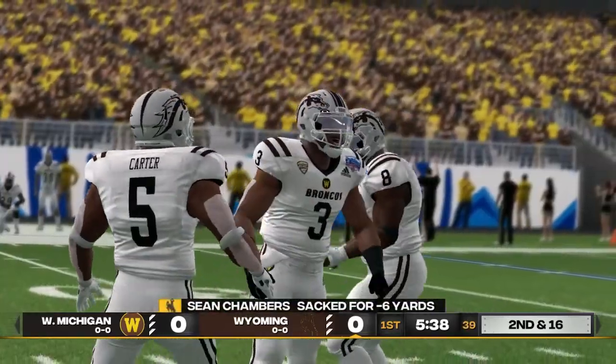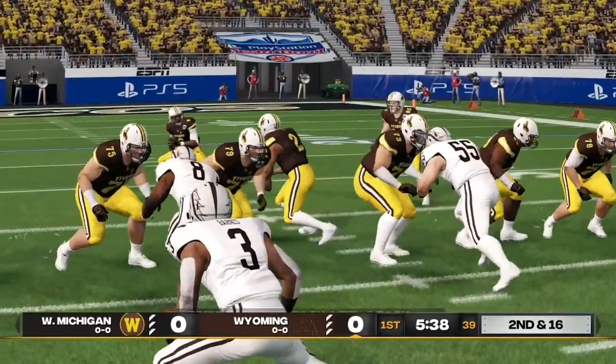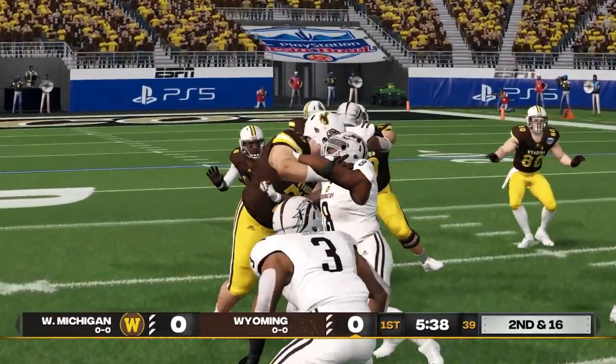Flushed and they got it. I think that one's on the offensive line. They've got to do a better job of holding their blocks, or else this quarterback's going to be pulling turf out of his face mask all game.